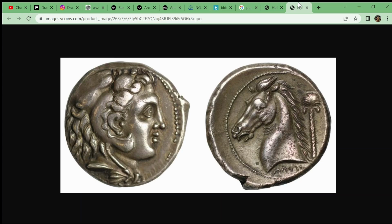Which once again goes to show, I mean, we could probably drill down into these two specific dies if we wanted, but if I'm looking online and they both say NGC, choice, almost uncirculated, what does that actually tell me about the coin? I'm not gaining much information at all from the grade itself. I need to know the dies of the series. I need to know the style. I need to know what would make a coin stand out in a good way or a bad way. And just having a simple statement on strike, surface, and preservation doesn't give me any of that.